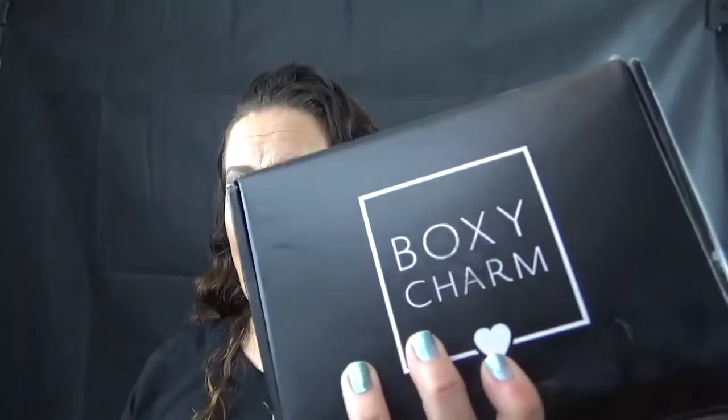So today I am going to unbox my Boxycharm. I've been waiting on this for weeks now. I have not watched one unboxing because I don't want to know what's in here. I have unsealed it because it's a pain in the ass.